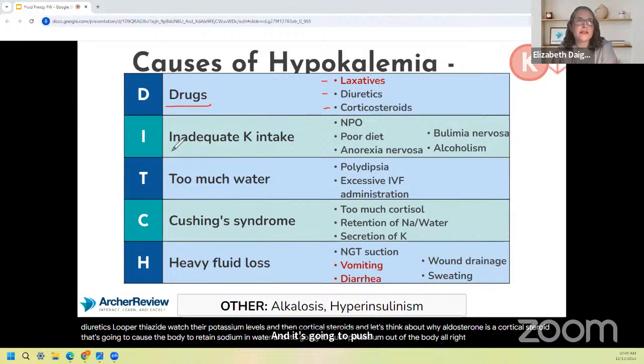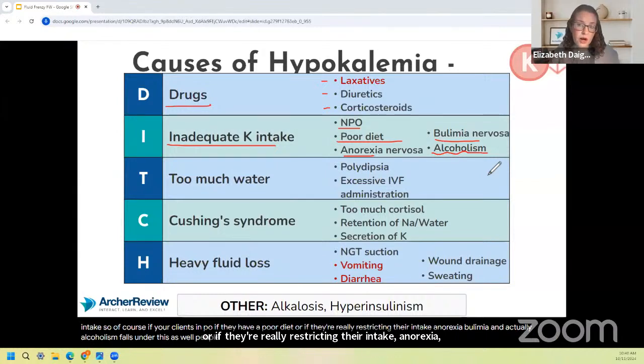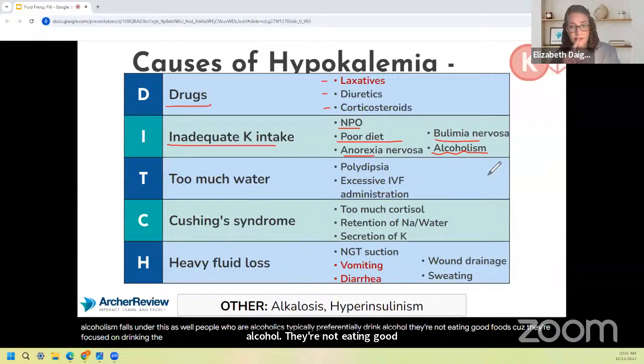All right. Inadequate potassium intake. So, of course, if your client's NPO, if they have a poor diet, or if they're really restricting their intake, anorexia, bulimia, and actually alcoholism falls under this as well. People who are alcoholics typically preferentially drink alcohol. They're not eating good foods because they're focused on drinking the alcohol.